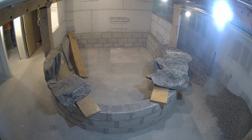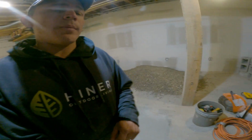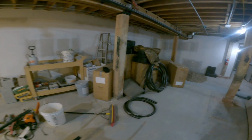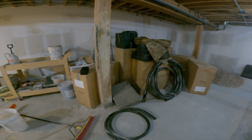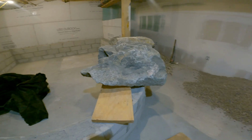We already have our boulders inside. We got a lot of material. We have our gravel, two different kinds of gravel. We have all we need, well, I think we're still missing some things, but the majority of our stuff is in here. Super cool boulders.